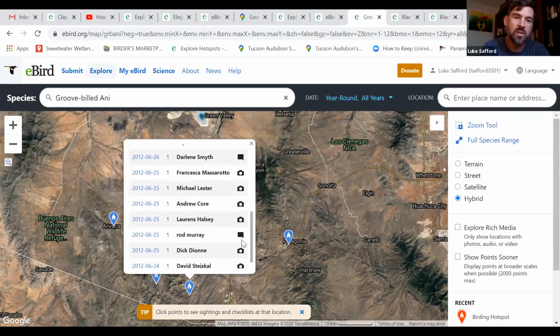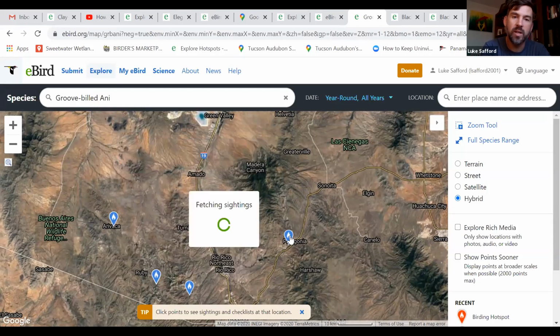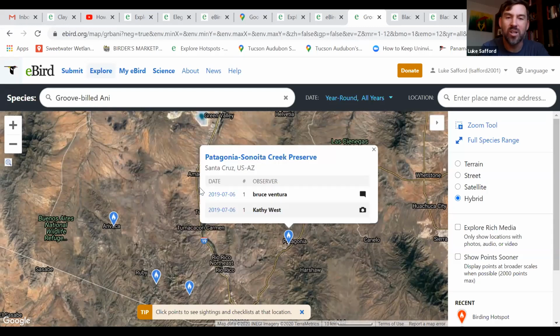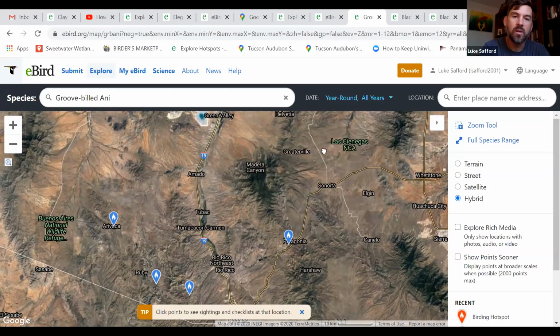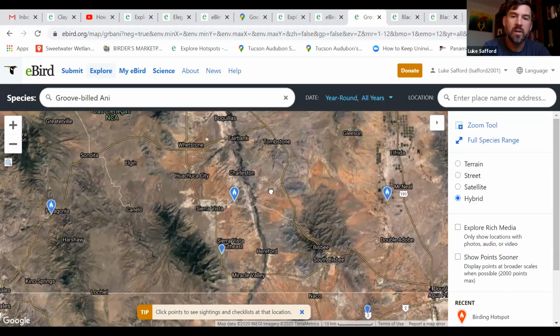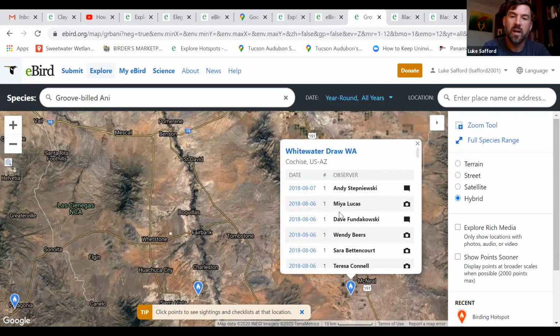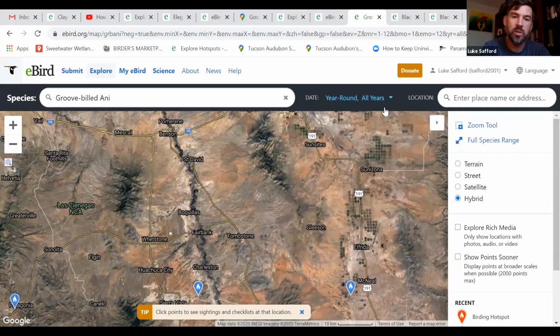Look at all these Junes. They're all June, all from 2012, a long time ago. Patagonia, July. I'm fudging a little bit there, but that was just last year. So you don't see any other sightings. So if you're going to see a Groove-billed Ani in Southeast Arizona, in this section right here, you're going to be looking in June or July. Now, if you go over a little bit here, this one right here, August, I actually went and saw that one in August a couple years ago.